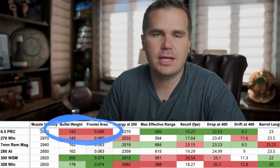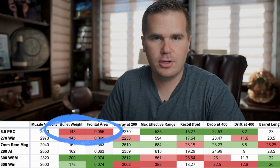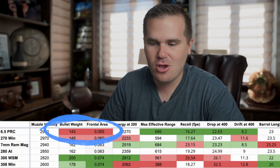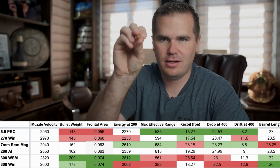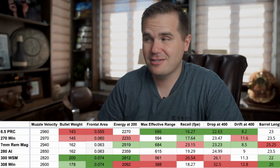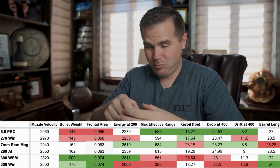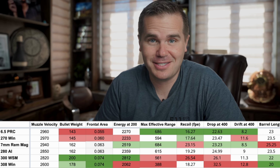Another place we can see that is by looking at the frontal area. So this is taking the caliber of the bullet using pi and everything and finding the surface area, right? Well, look, 0.055 square inches is the frontal surface area of that bullet, right? But then you look at the 300 cals, they're 0.074. That's 50% more frontal surface area. That's a much bigger cutting surface for killing stuff, right?